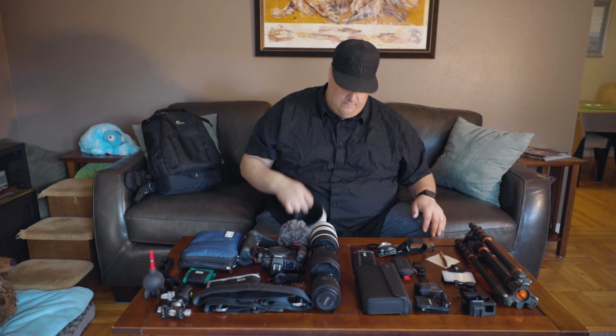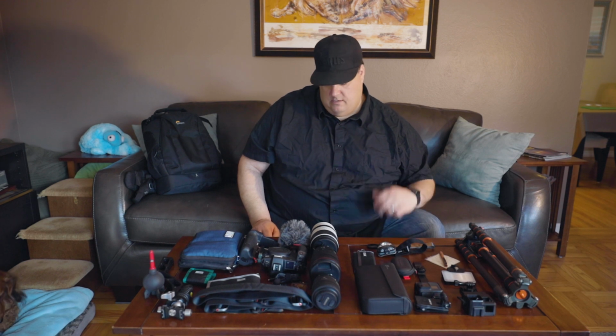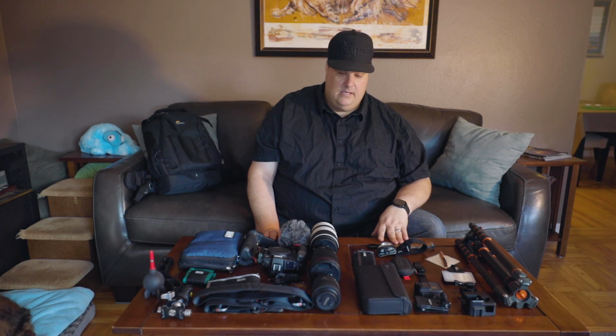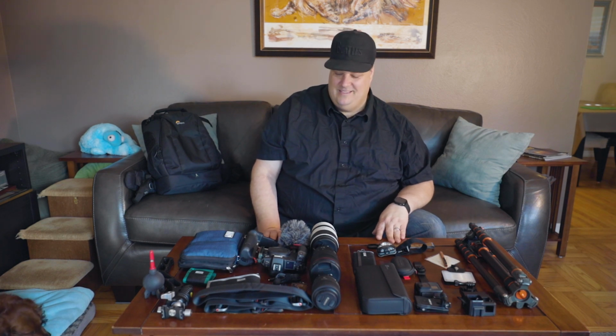The hoods for the lenses, I usually will bring those if there's room. If I don't have room, then I won't bring them. So I'll get this packed up and we'll see what it looks like in the bag, and hopefully everything fits. If not, I will have to make some decisions on what will not be coming with.